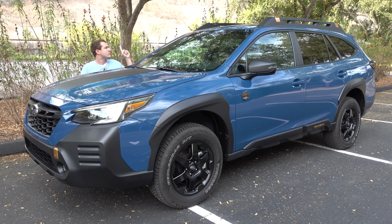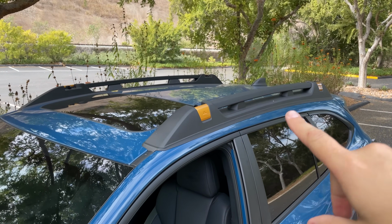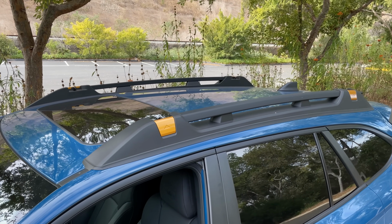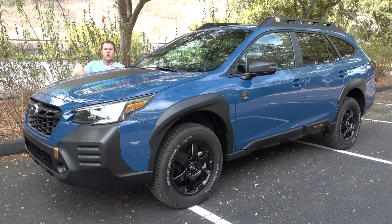You also have these roof racks that are heavily beefed up compared to the standard ones in an Outback. Subaru says these can handle up to 700 pounds when the car is sitting still. That means you can camp on them. You can set up a tent on your roof racks and then sleep up there in case you don't want to be on the forest floor with all the scary animals. That's a pretty cool feature, although the roof racks can hold less weight when the car is actually in motion.